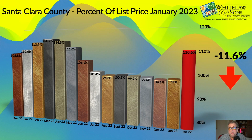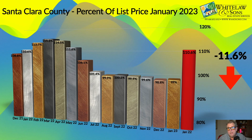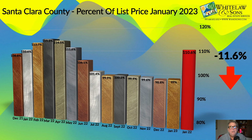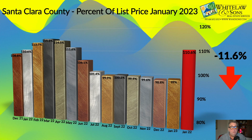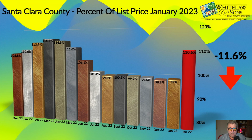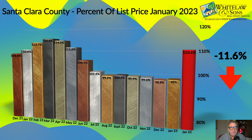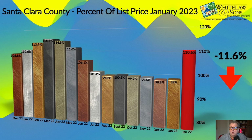The reality is there just are not enough buyers out there that are making multiple offers on various properties. And this number, the fact that it's below 100%, does tend to indicate that we are not in a market where multiple offers are common. Are there markets out there where multiple offers are still happening? Absolutely. We have so many submarkets in Santa Clara County that this is just really a 10,000-foot view, but it gives you a good idea of the overall trend going on in our local market.